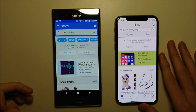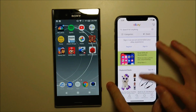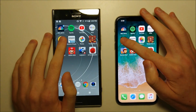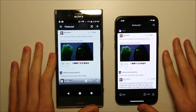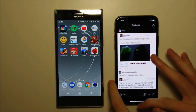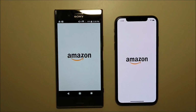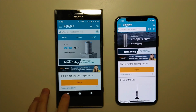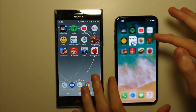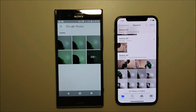Now, I know what a lot of you guys are thinking, you've seen this before, but I will say the iPhone does a lot better in a test later on. Next up, we have iFunny. Once again, the Sony there. Amazon Shopping. Amazing performance here by the Sony. Photos. And this one may go to the iPhone.